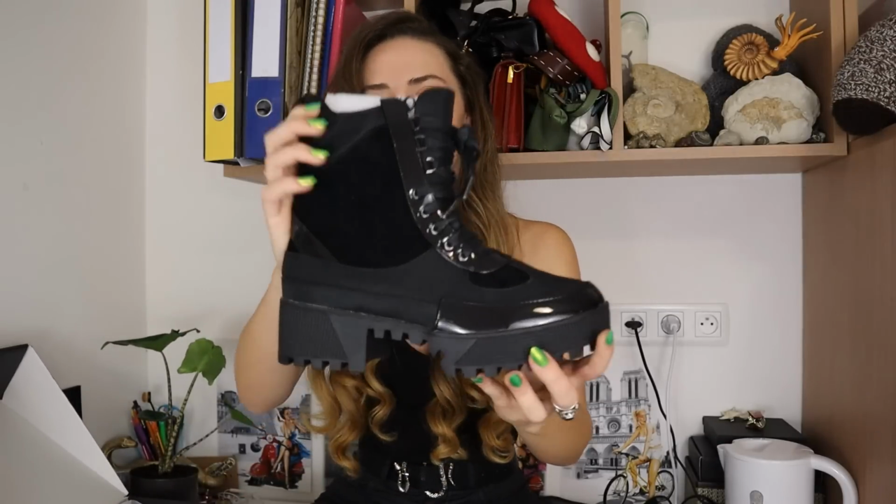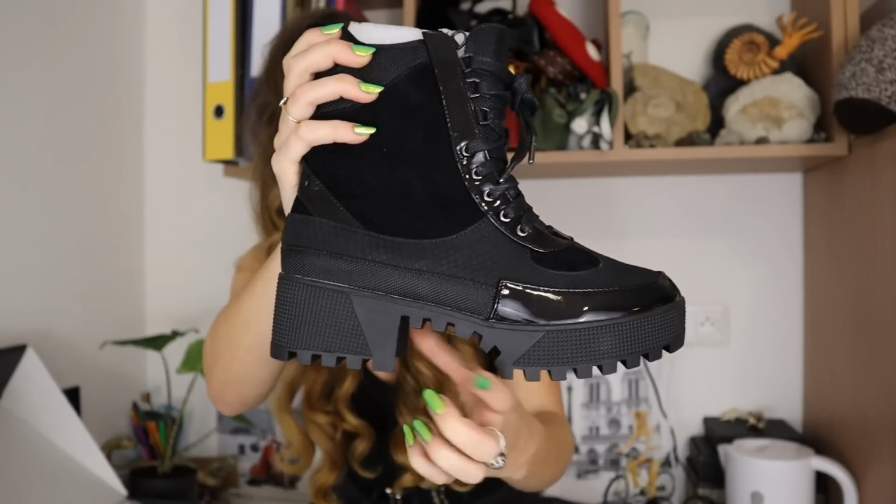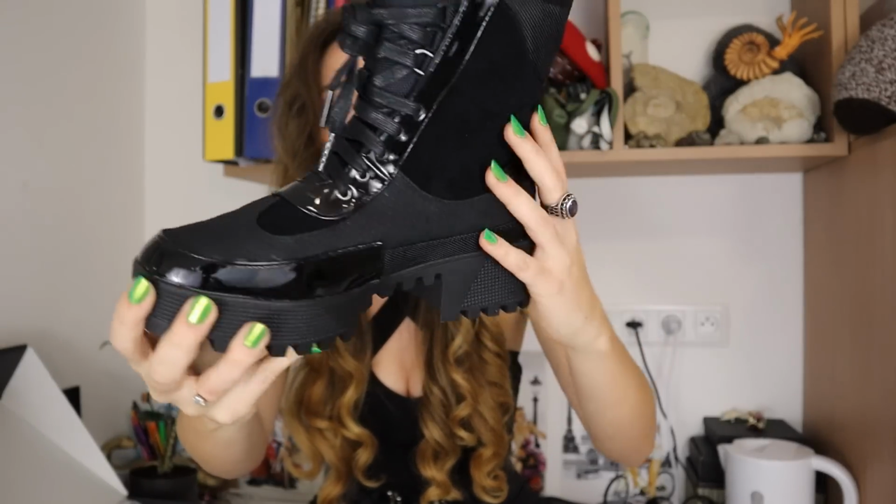I also got, I'm so excited for these, combat boots. I mean, look how cute they are. They're going to give me a little bit of height because we all know I like to wear my heels, and I just love the different fabric types. They're going to be so much fun. They're really stylish, practical shoes. So I think these will just finish the look.